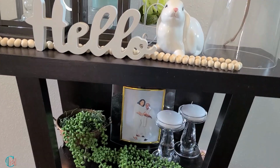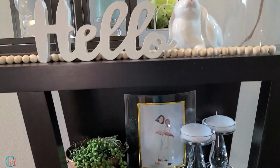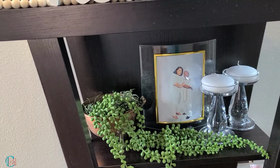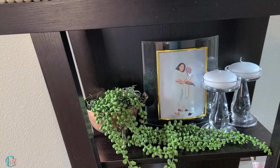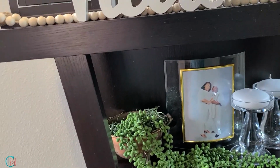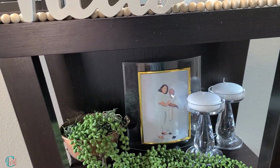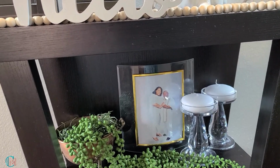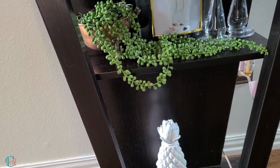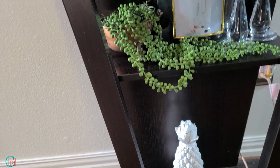On the second shelf, I added the greenery that I ordered from Amazon. I had that in the front, but I put some in here. I put it in a copper basket. The pitcher is still the same, and the candle holders are the same, but I added some flat floating candles. And on the bottom, I still have that wooden piece that I thrifted.